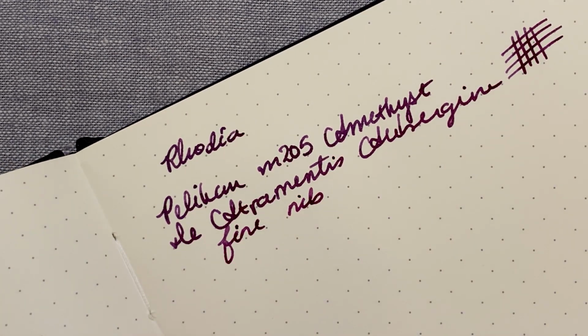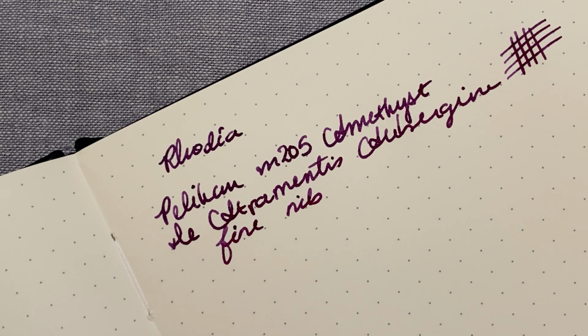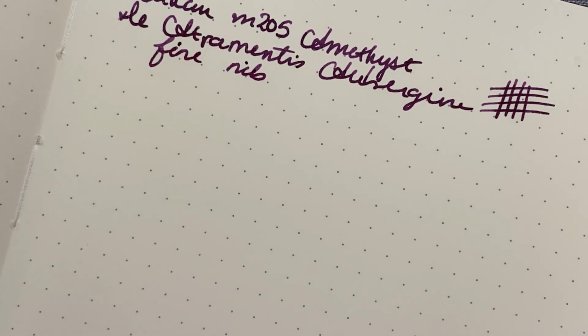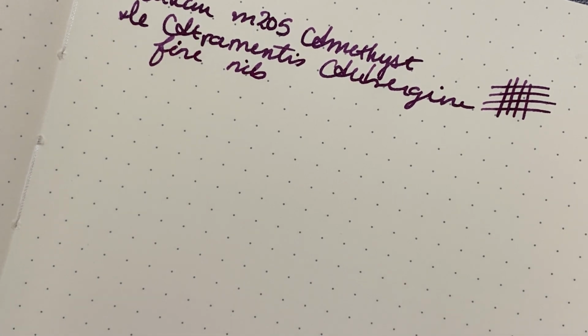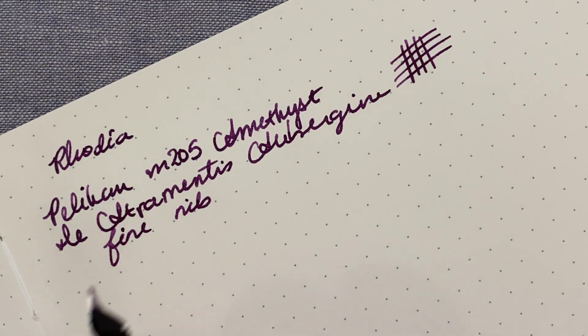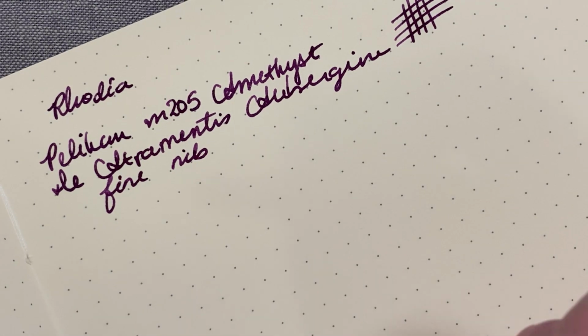And this is, even though I'm not a fan of Rhodia paper, this is good because you can see what the nibs look like if you're the type of person who enjoys dotted. So these dots are 5 millimeter grid. So fine's really good for this kind of dotted. It's not gonna look too full or thick. You have plenty of room to form the letters.